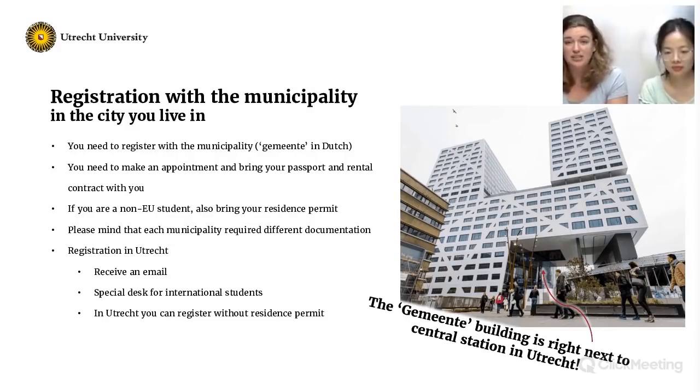If you are in doubt what you need to bring, you can also contact us. We have a lot of experience. Just contact the admissions office and say, I'm going to live here. Can you tell me what I need? For example, some smaller municipalities might not have a lot of information available in English. So then you can also check with us what is required of you.